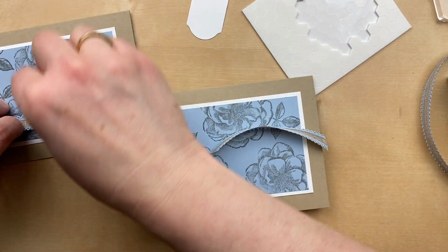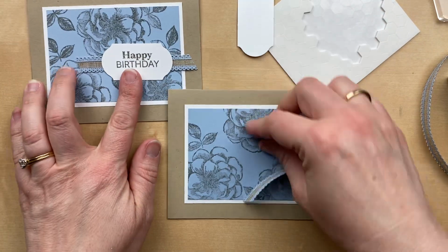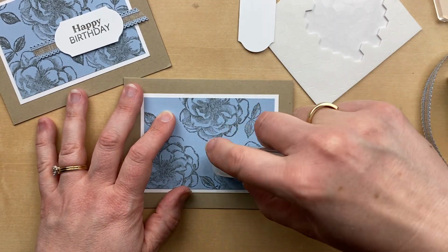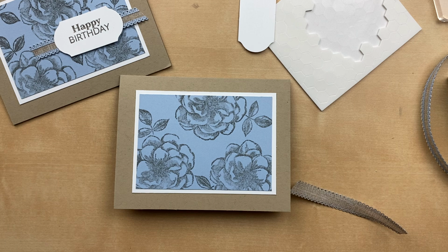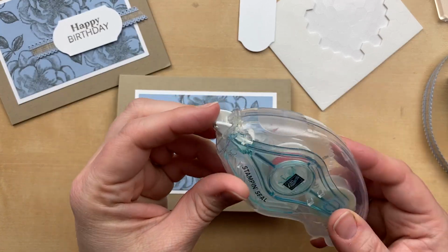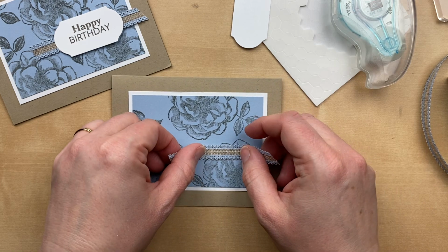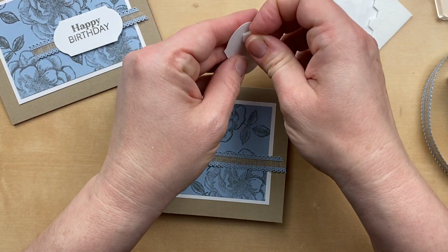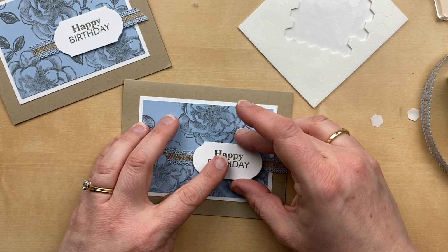Okay, next up we have our greeting and our ribbon. So I think I like it off center a little bit like that. So what I'm going to do is put a little bit of adhesive down. Oops. Uh-oh. I think I'm out. That little red tape means there's no more in there. So let me grab another one. This one's getting close to being out too, but I think there's still some in there. So I'm going to add some tape to the cardstock for the ribbon. And then I'm going to add the Stampin' Dimensionals to the tag and put it right over the top.